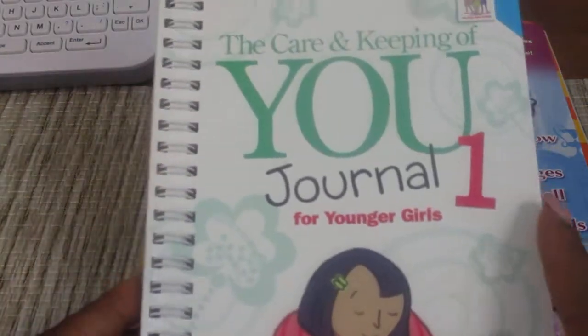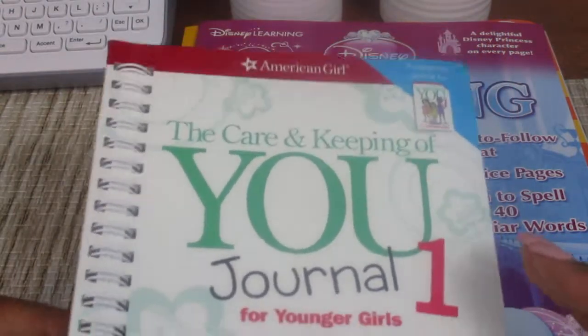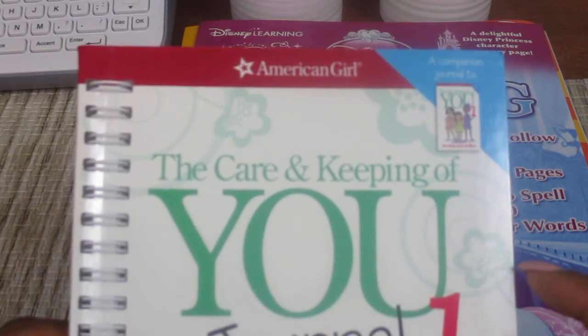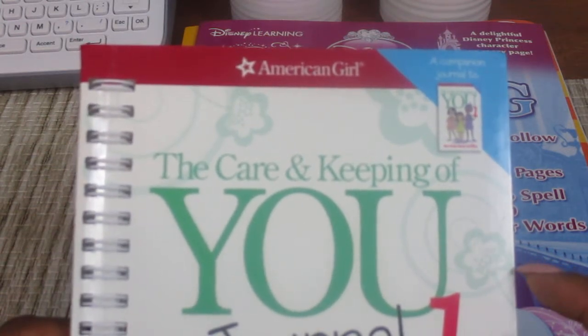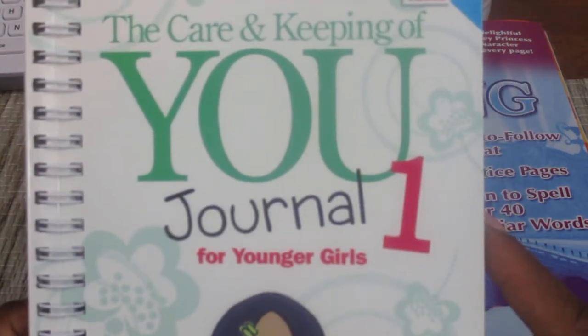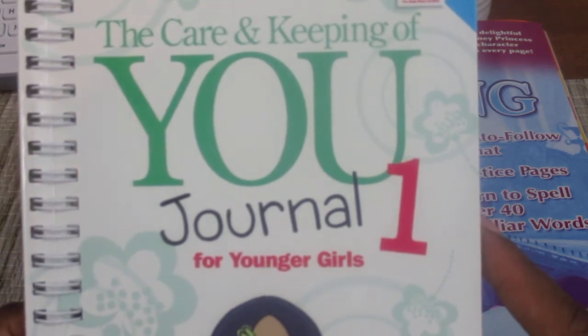The next thing that we're letting her do is, we want her to start kind of journaling and learning how to take care of herself and that sort of thing. She is 7. She's going to be 8 in September, but I thought this Care and Keeping of You, Journal 1 for younger girls, I think this would be really great. It's got "mind" there, and "my favorite subject in school is" about. And it's got stuff about the spirit, body, and basically they can journal in all of these things, keeping track.